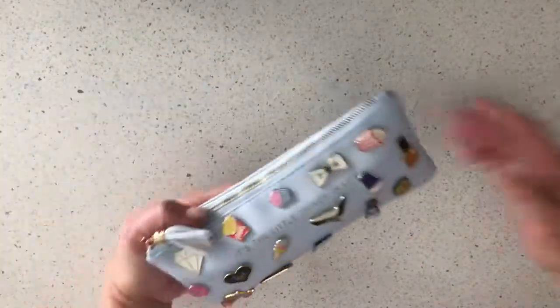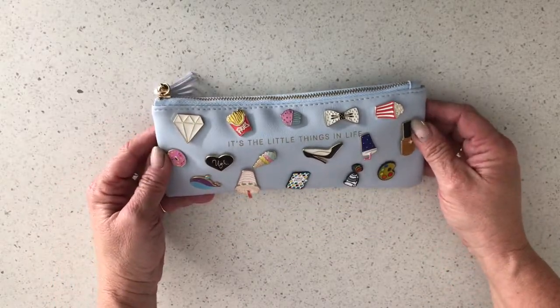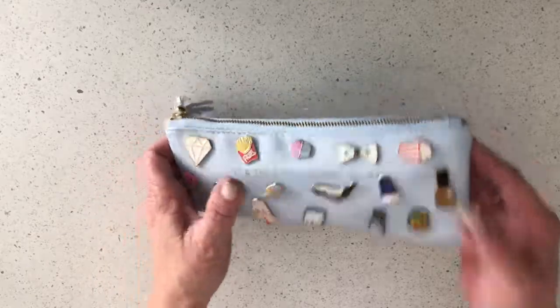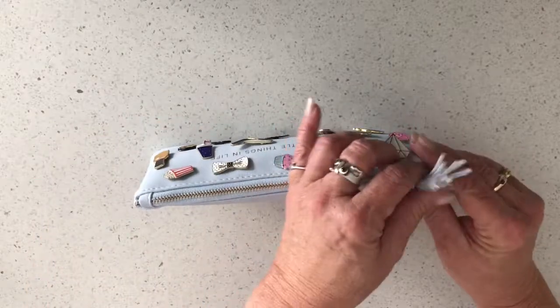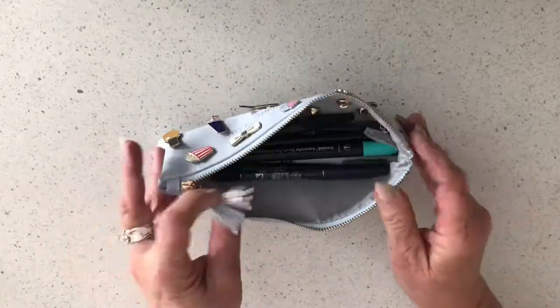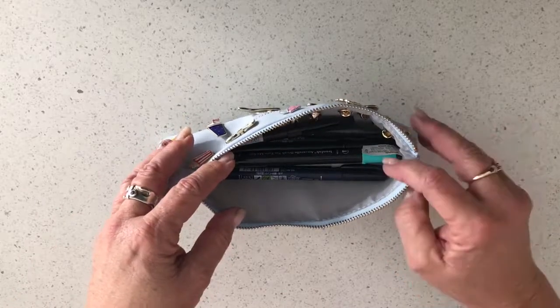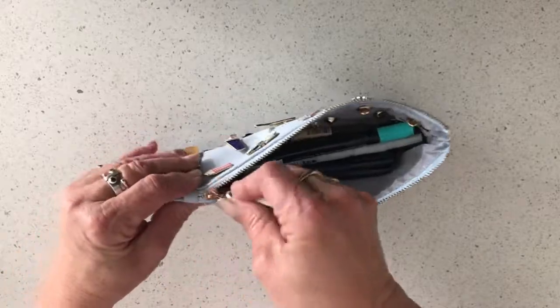Then the next one, a cute little pencil case that I got at a planner weekend getaway that we had a while ago. Has some of my pins on it and my name in lovely sparkles. This one is for calligraphy pens. Might get a bit of time to have a little bit of calligraphy practice. So this is just a selection of some of my favourites.